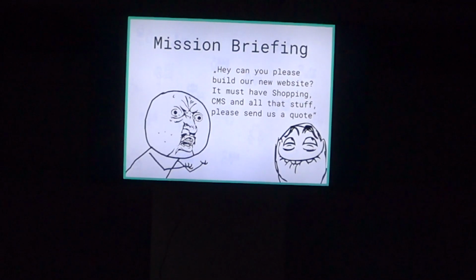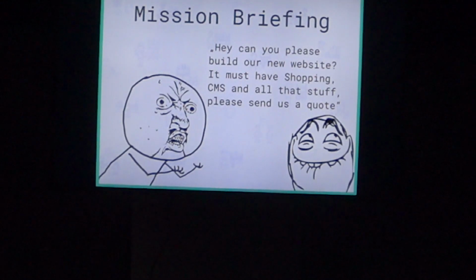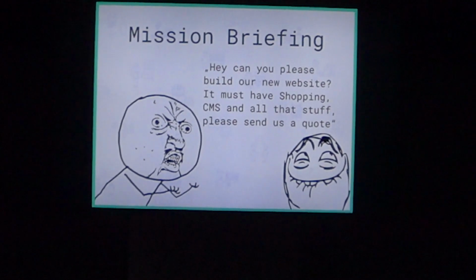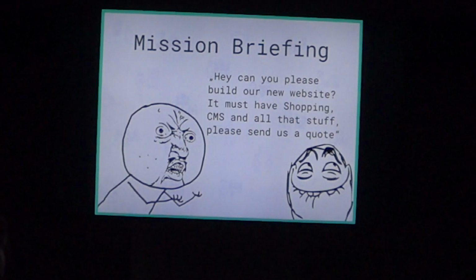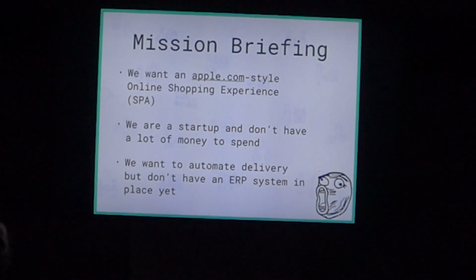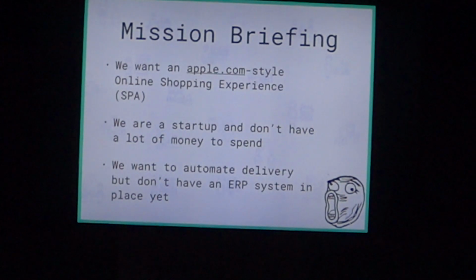So we got that mission briefing, and it said, can you please build our new website? We need shopping, CMS, all the stuff, and it must be perfectly nice. And I asked them, what is perfectly nice? And they said, like apple.com. When you go on the page, there are the landing pages, then there's some content, and the shop is all blended in together. It's kind of a fluid experience.